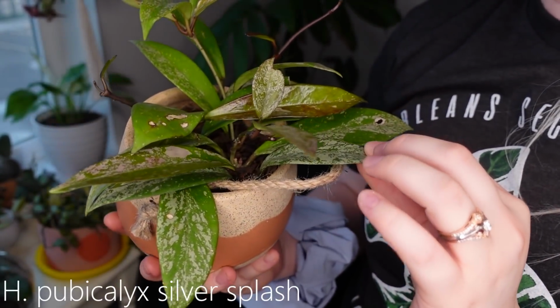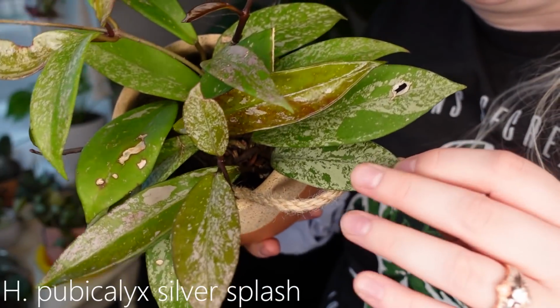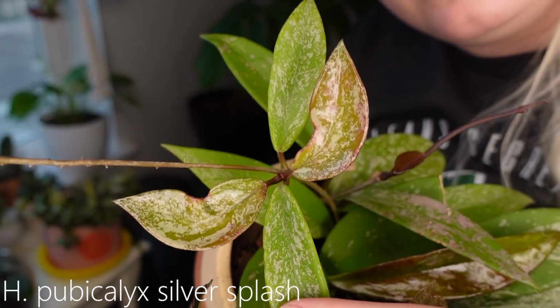This plant started out as a teeny little baby. I got this from Fawn & Co, and it has some seriously gorgeous leaves in here. I mean, really, like, look at these.